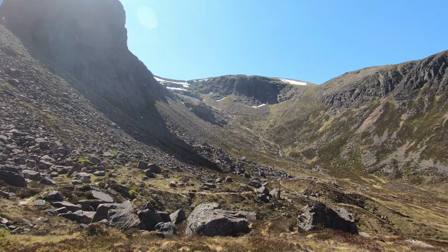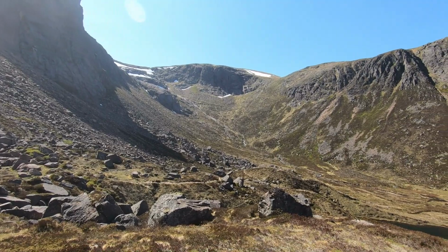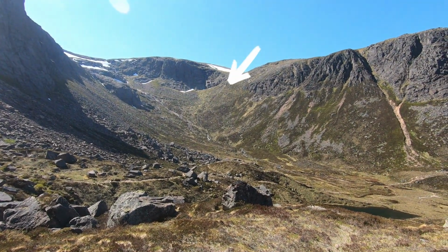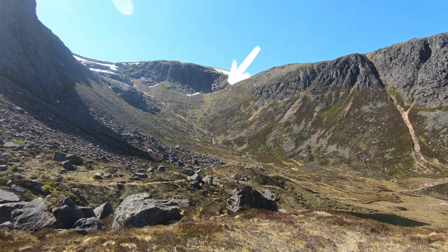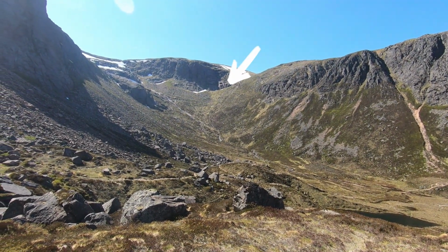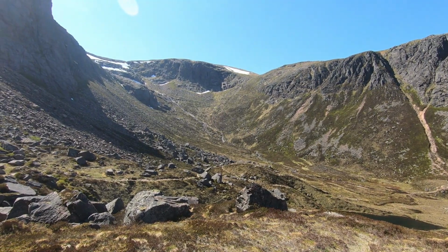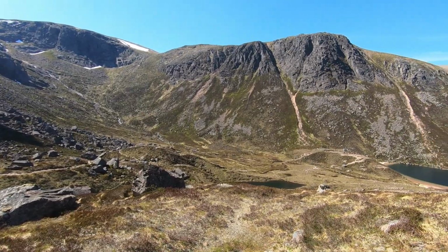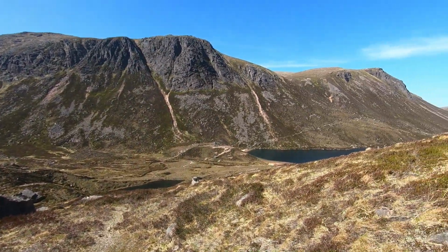and then coming round you can see where we came down there, in the centre, just where the stream's cascading down on the right of Helm's Crags, and then back round again to Loch A'an.